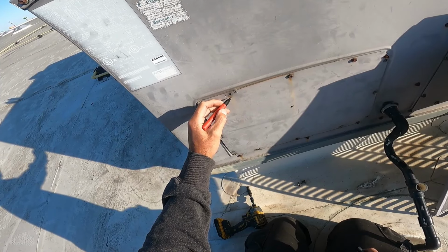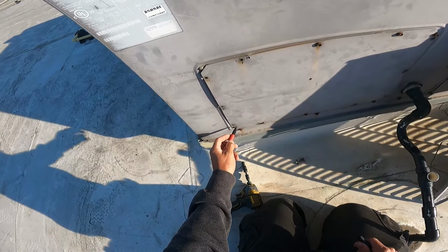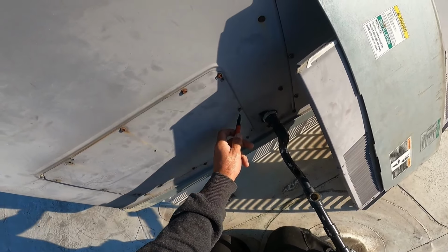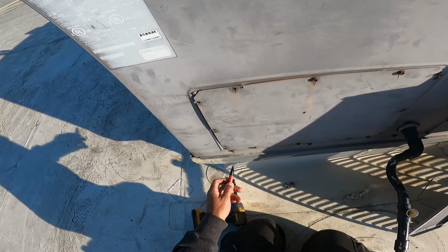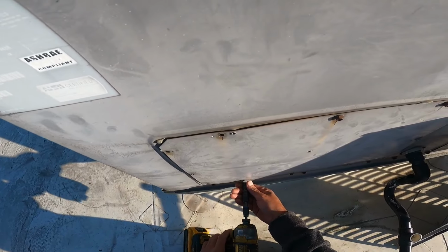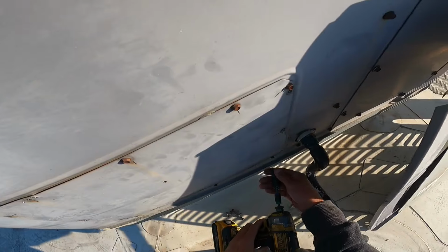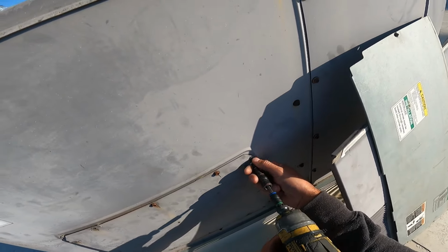So this one was here. I got three screws out. That was that one. And I got here. I'm gonna mark all the holes just because somebody has already been in this heat exchanger. It's probably good, but Carriers are notorious for their heat exchangers not lasting. And I wouldn't be surprised if we got holes already.